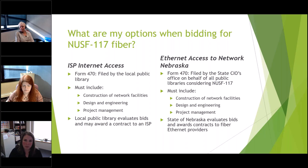And then we would evaluate those bid responses here at the OCIO's office and my team, and we would award contracts to fiber or Ethernet providers. So we handle this as final and best offer. So our only evaluation tool is final price.